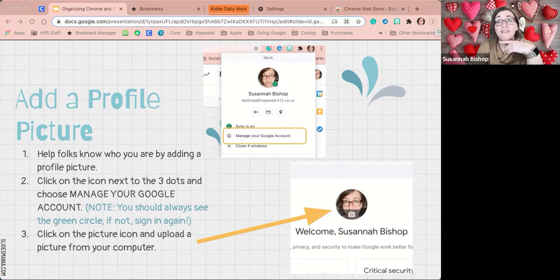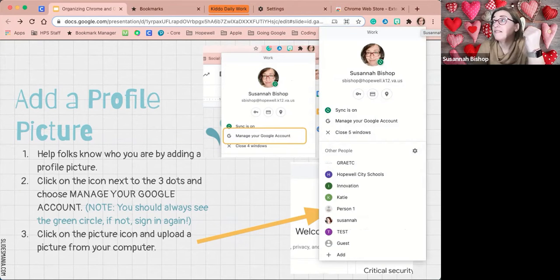I've got my face. When I click on that, you're going to choose manage your Google account. You always want to make sure that sync is on with your school account. That way you're getting the most updated information and you have access to all of your school bookmarks, and that means you'll automatically sign in when you click on the things that you need.